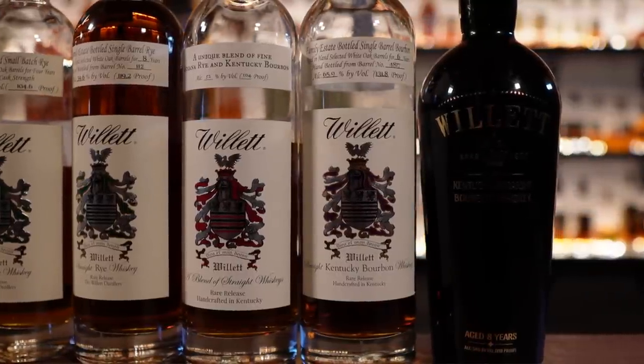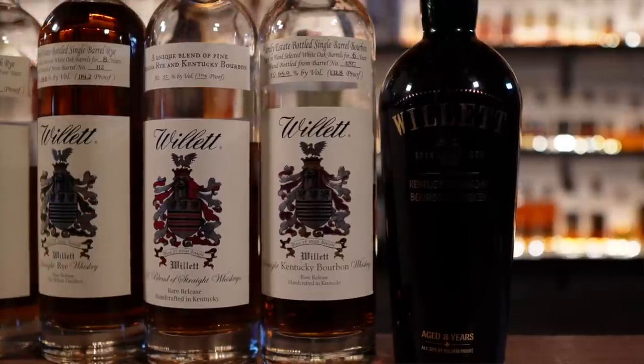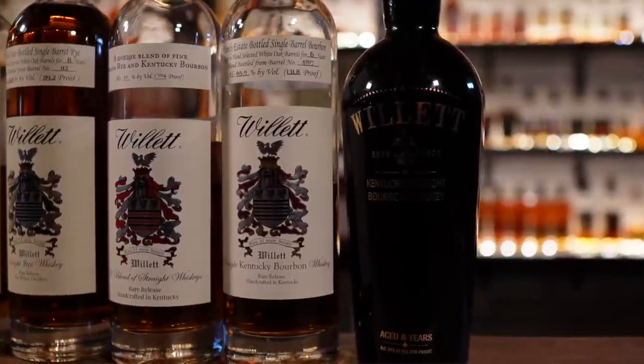They hadn't dropped any Willett Family Estate in a long time, and then all of a sudden, they start dropping single barrels. I don't want to say left and right, but they've dropped them pretty regularly. I've joked around, they've had to drop these single barrels at the distillery because they had to pay for all that paving they did out there. Which, by the way, Willett, thank you. That paving, yeah, beautiful. Pay for the paving, maybe make room for more barrels.